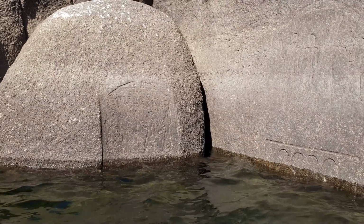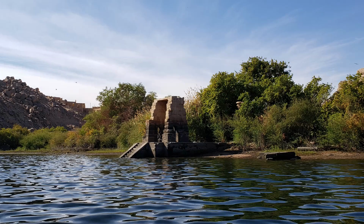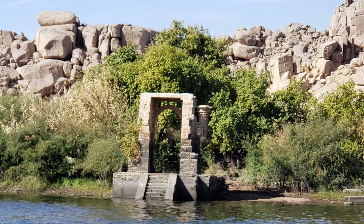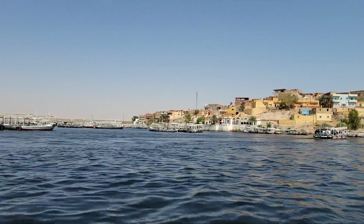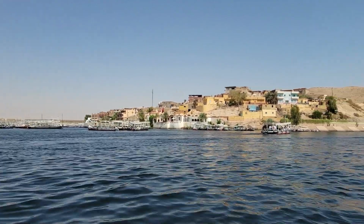On the shore directly to the south of the old site lies a stone gateway with stairs, and the tops of a few columns can be seen in the vegetation behind it, a tantalizing sight, but the boat operator declined to attempt to moor there, and we were unable to explore it. So we circled back and made our way across the lake back to the Low Dam and Aswan City.